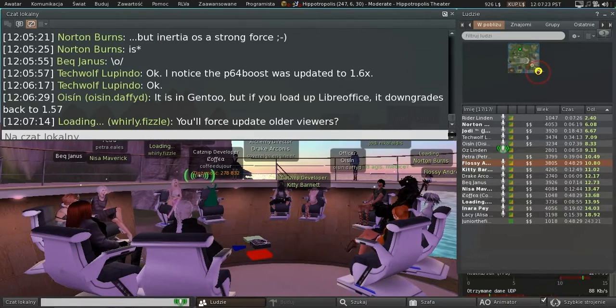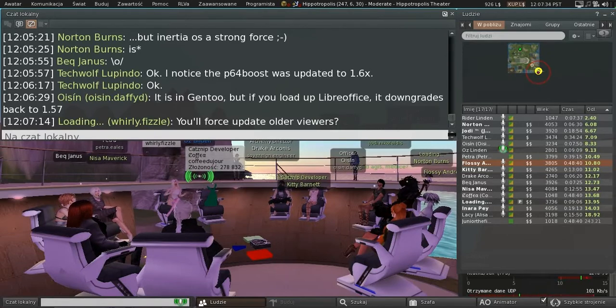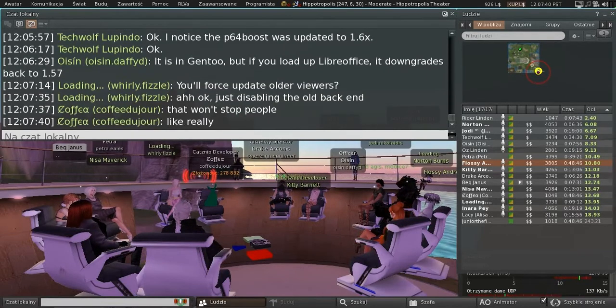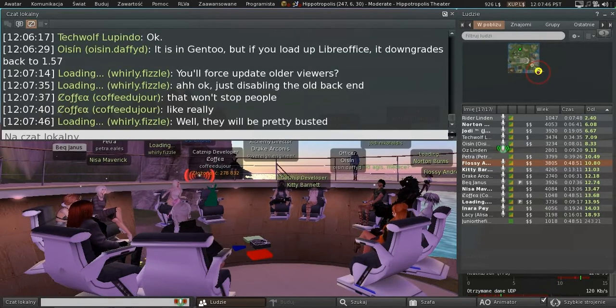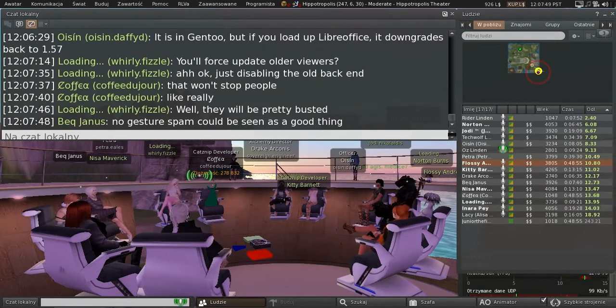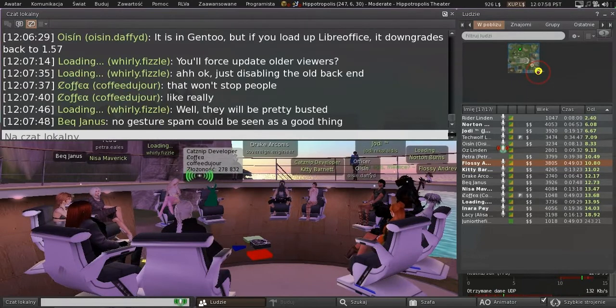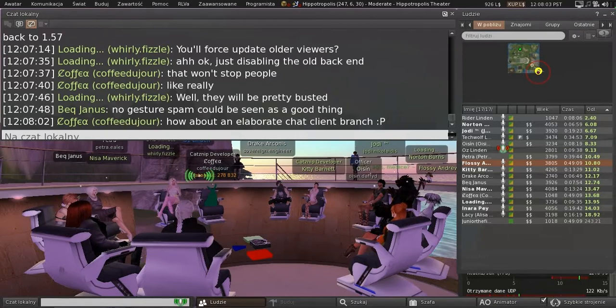Well, we won't force them to update. They just won't be able to load gestures or animations, sounds, a whole bunch of other things. Some people clearly are happy with using old viewers as elaborate chat clients. If that's what they want to do, that's fine. I still occasionally see viewers in the logs that are incapable of rendering mesh.